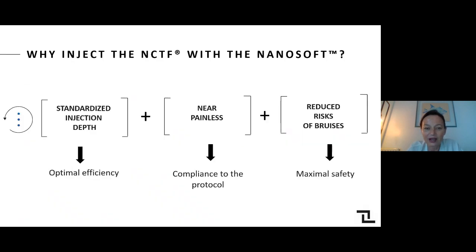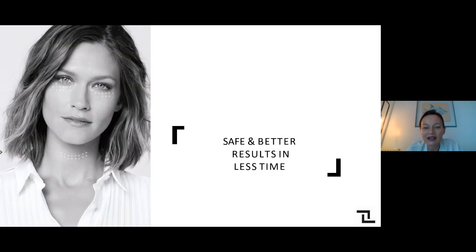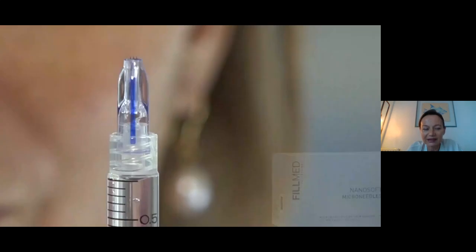to stimulate the fibroblast. In 3 words, key messages: standardized injection depth for optimal efficiency, nearly painless, so people do not fear to come back, and it ensures full compliance of the protocol, and reduces risk of bruising because 0.6 mm 36 gauge do not have any risk to penetrate the vessel, so it is definitely very safe. Safe, better, quicker result in less time.